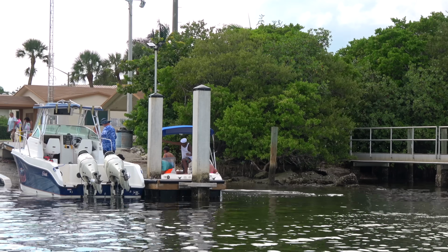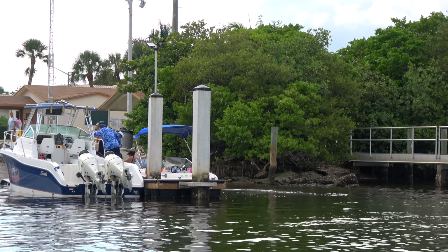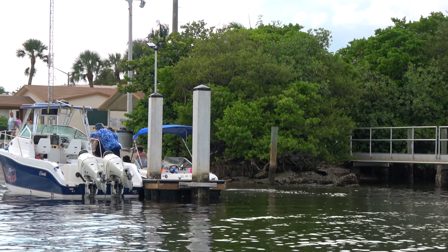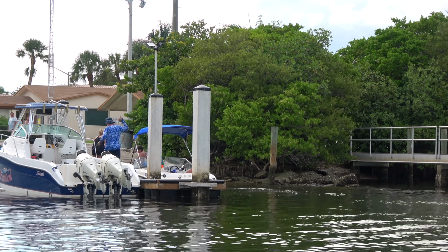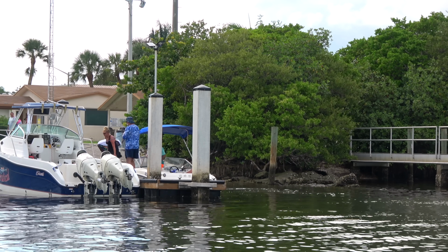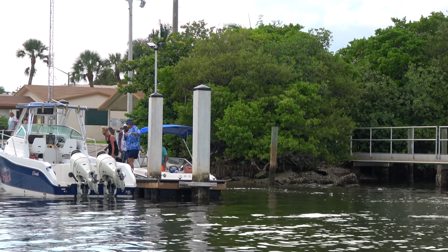The engine was trimmed up so far that I was concerned when the stern started coming in that the engine was going to be the part that comes into the dock. But they're good. They're able to get it brought around and get that one tied up. But overall, actually not a bad performance there. We've seen everybody else hit that piling attempting that dock over there.